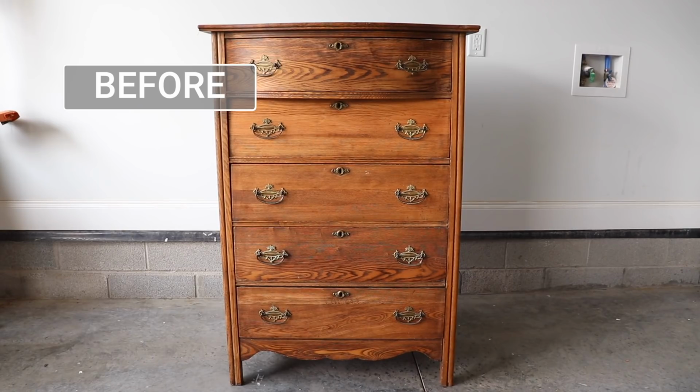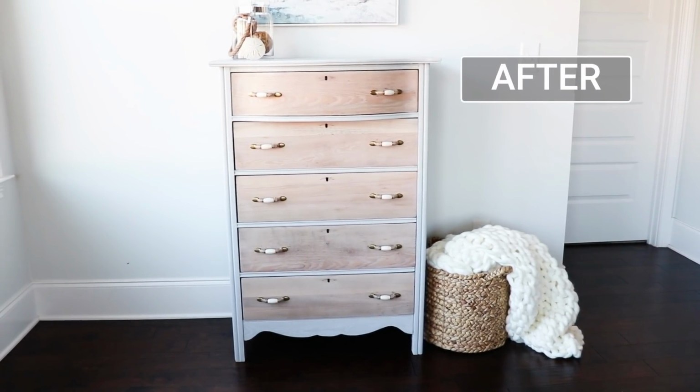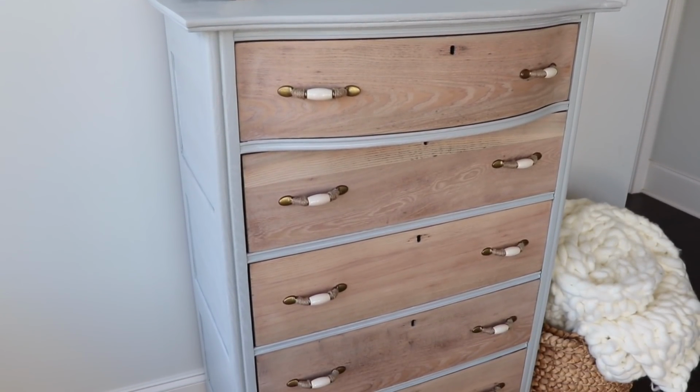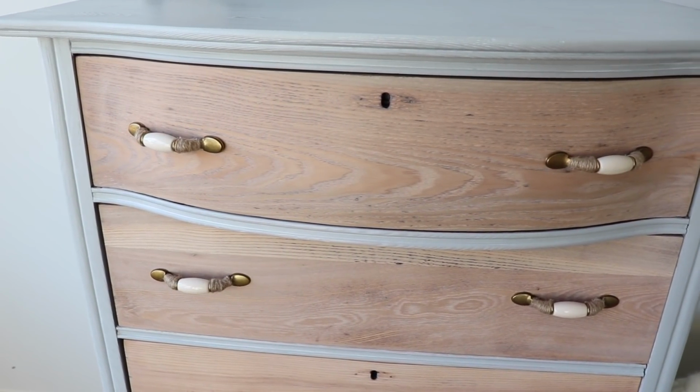I kept this piece in my house for as long as my husband would let me, but I did finally list it just last week and it sold within an hour of it being on Marketplace. I cried when it left, but I'm really excited because the new owner loves it just as much as I do.